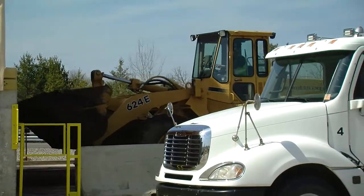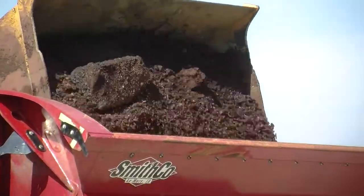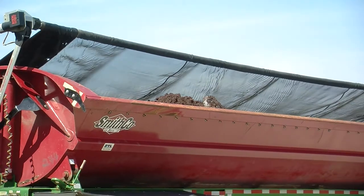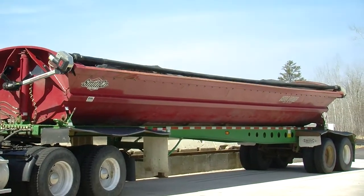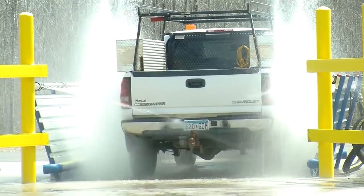A front-end loader carefully loads the product into side dump trucks. The trucks are special because all the seams and seals are welded to make sure nothing can leak or spill out of the truck when it is on its way to the processing center. The trucks are then tightly covered by a spring-loaded tool that draws a tarp over the material in preparation for transport.